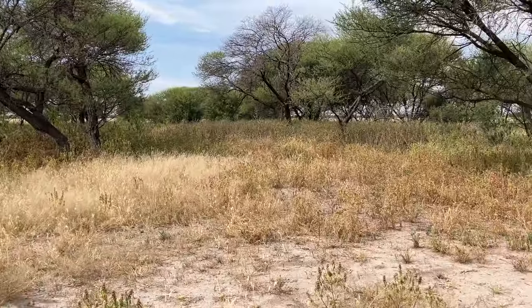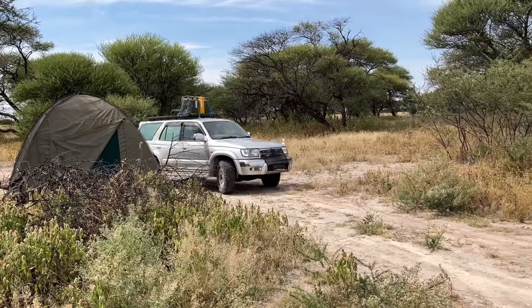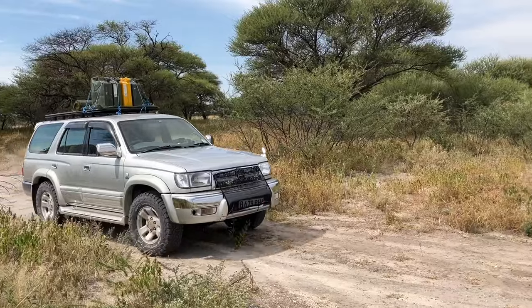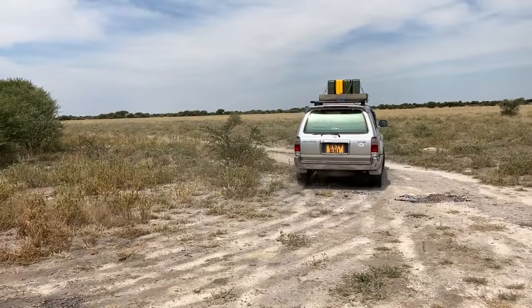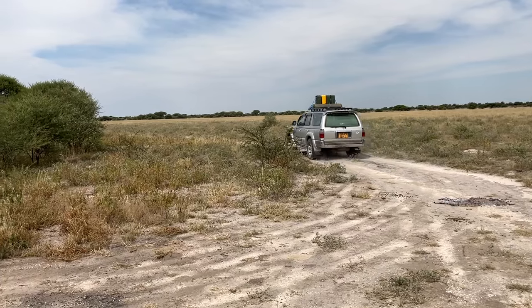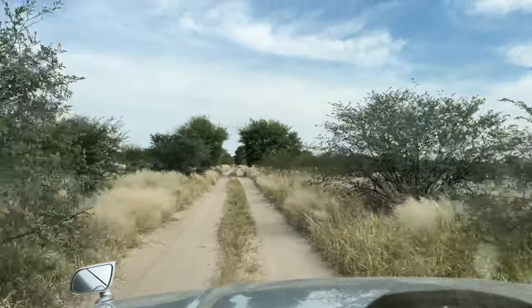But yeah, this is us just leaving Wilderness Camp 8. It's a very hot camp, but a beautiful place to look at the stars at night. But we just went back to Deception and spent the rest of the day there, looking around and exploring.